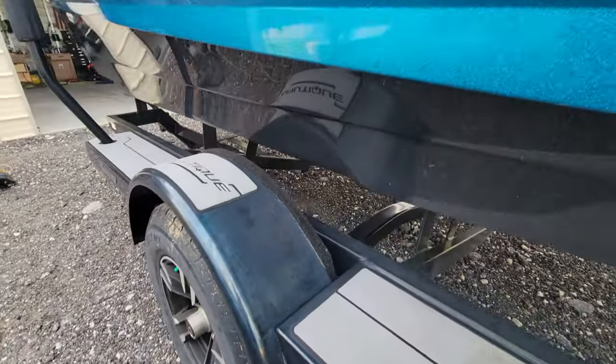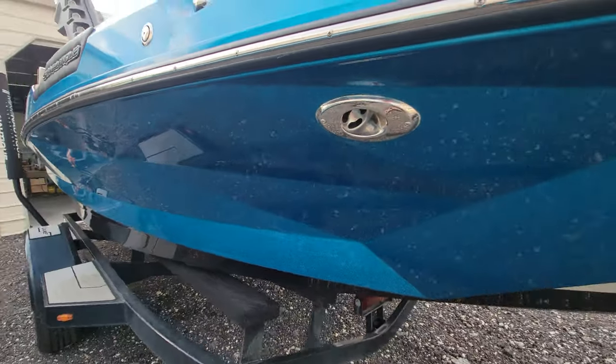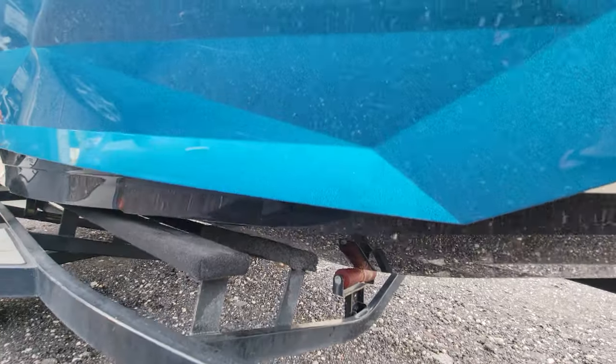It's going to be getting some new SeaDeck. So if you are in the market looking for some SeaDeck replacement, give us a call. We do offer that service as well.